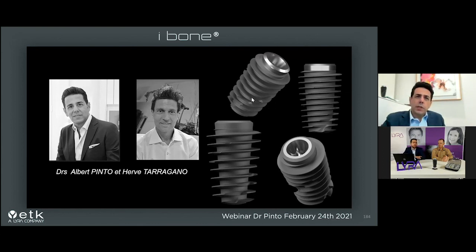Dr. Pinto, in general, what are the main indications for you, or have you already had the chance to place an iBone G? The main indication is an implant that you can use in all situations, because you can use it in the simple case and in the post-extractional situation, it's easier to use. This implant is so simple to use. There is some other question, but this one is the same. Show some cases for anterior teeth with thin ridge. But I show it at the end of the presentation.